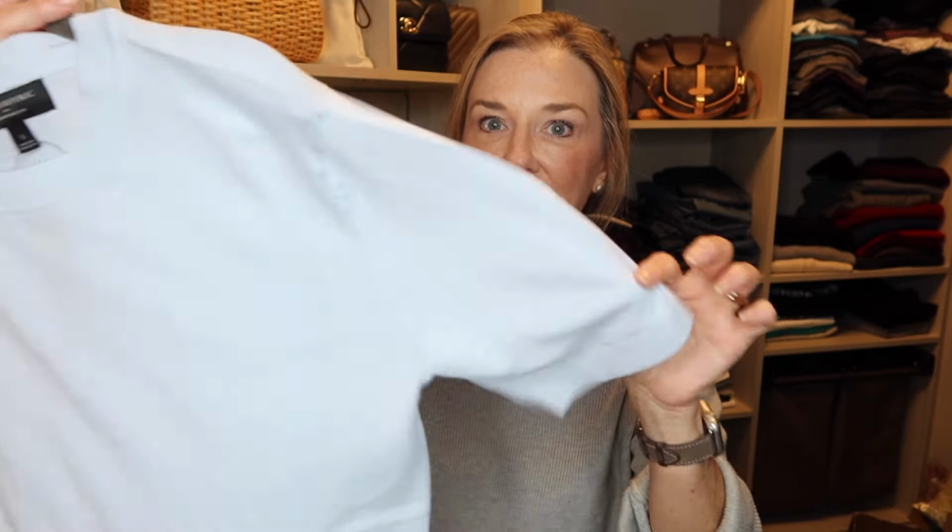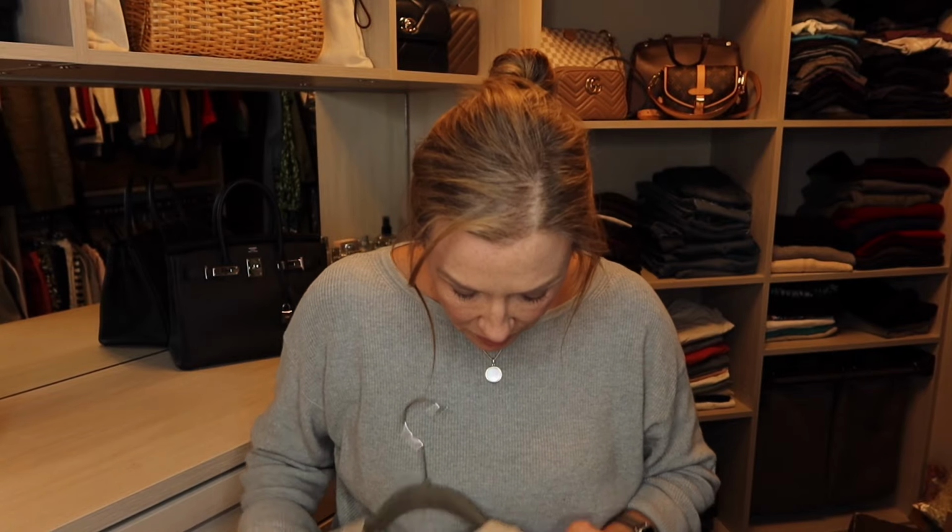Oh, I got a size small, by the way, because they are a little oversized and I like things oversized. So I went down a size pretty much. I like things medium on me usually, medium or small, but this definitely get a small if you're anywhere like me.